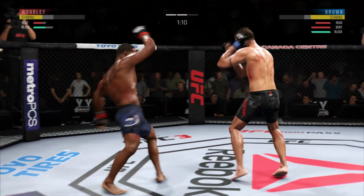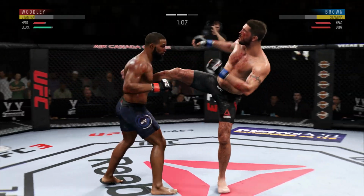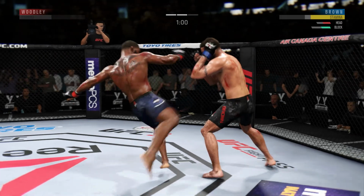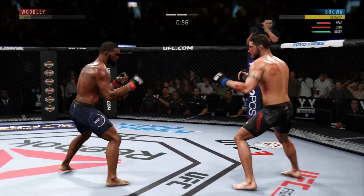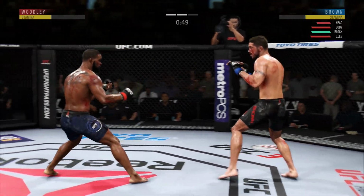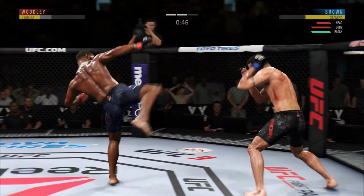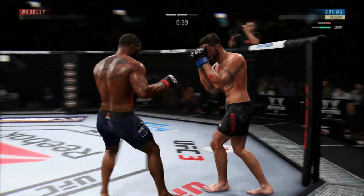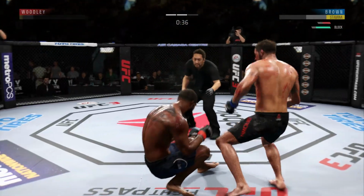They could stop this fight. Switching stances here. He rocked him. Yeah, looks a little wobbly on his feet. He's clearly hurt. Big kick, but miss. All right, 45 seconds now to go in the round. Oh, he's hurt again! Oh, he might be out. Oh, he got tagged again! He's hurt!